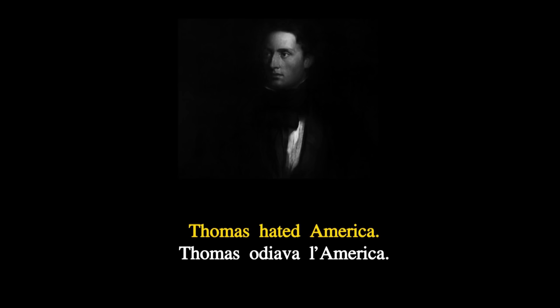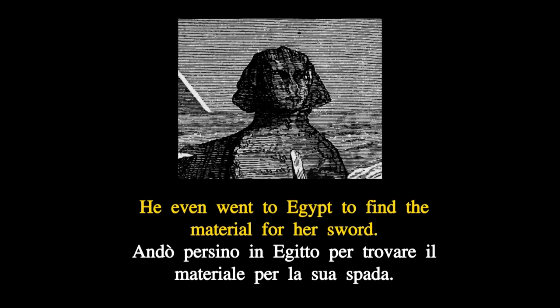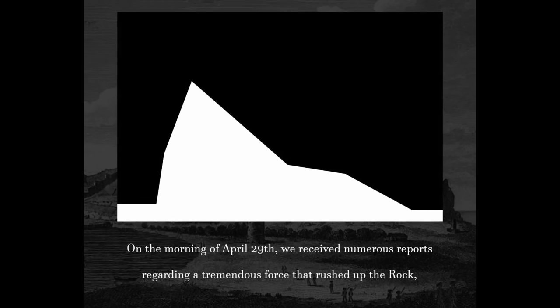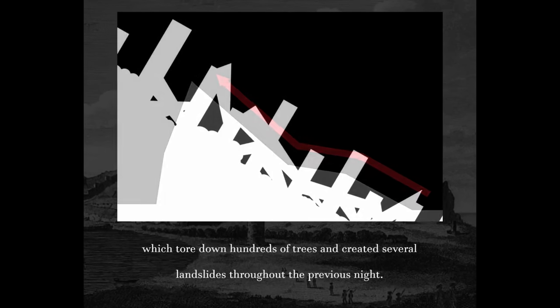Louisa explains a bit of backstory between Thomas's relationship with the US, but things start to get a little interesting a bit further on. Thomas took a trip to Egypt to recover Giza glass for the sword of the Freedom Statue. From what I remember, the statue went flying through the mountain in the last season, so this would make sense as to how that was able to happen now.